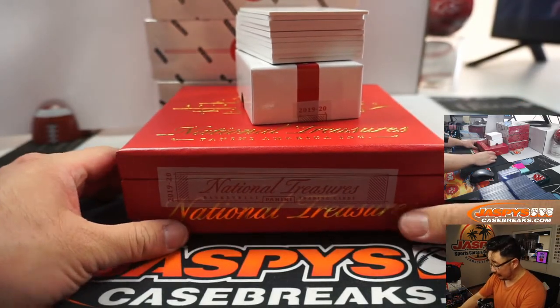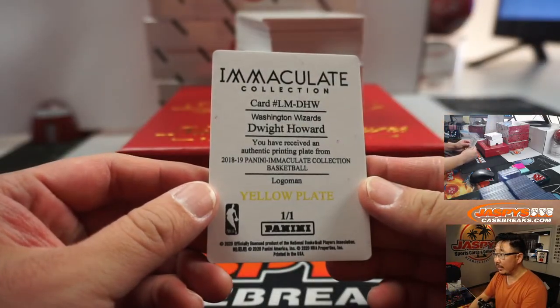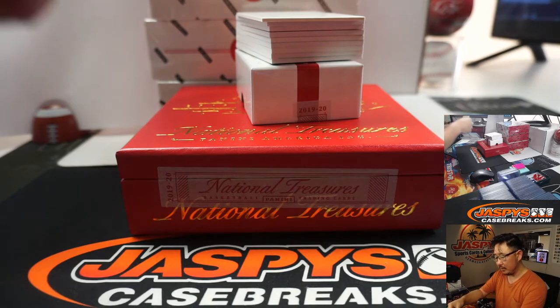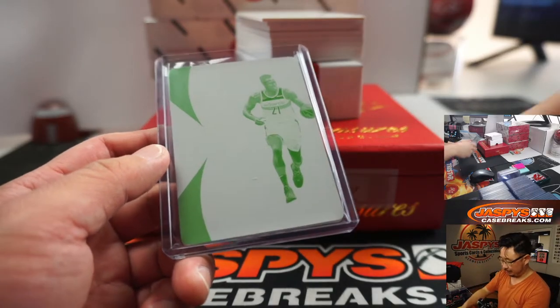We've pulled some nice Zions out of here. Let's maybe one more, huh? The one per case printing plate, or one per box printing plate, is Dwight Howard Wizards Edition going to Ryan S. There you go, Ryan. All aboard the Big Hit Express. Whoop whoop.